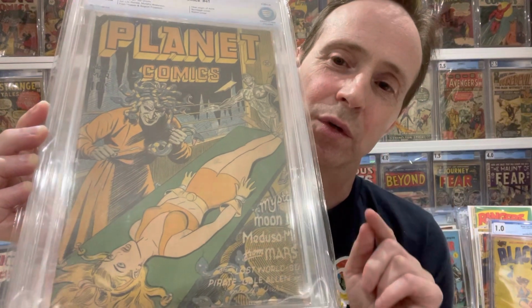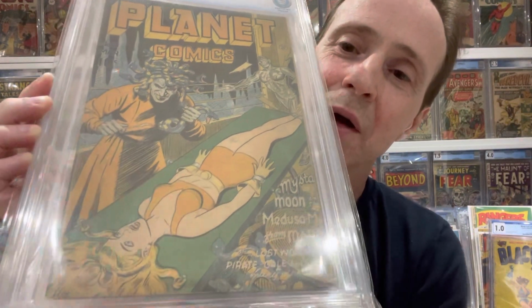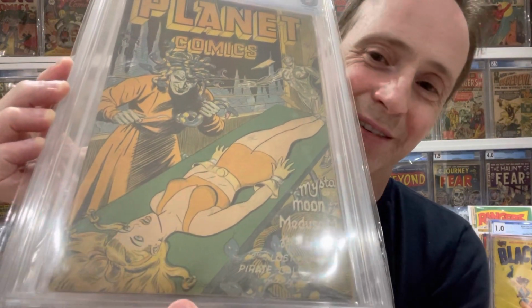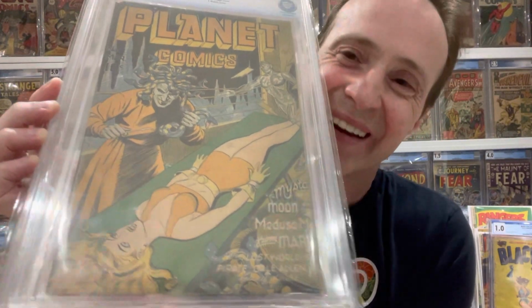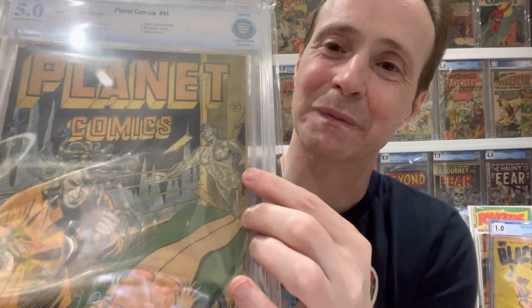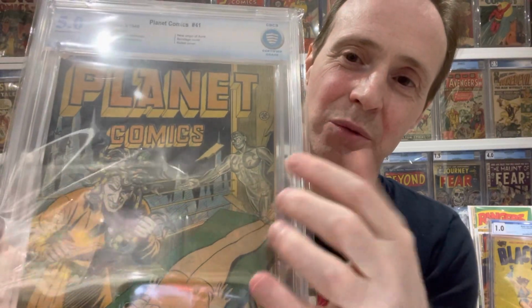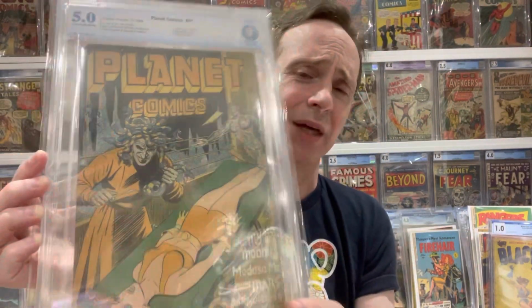I think it's such a cool cover, not only because the girl is in bondage there, but you also get her hair. They actually pin down her hair. I think that's just so cool. And then you've got this Golem breaking through the door. I think that's kind of cool. So I really like this one. This is Planet Comics number 41. A great series, a lot of great covers from Planet Comics. So it's number 2 on my list.